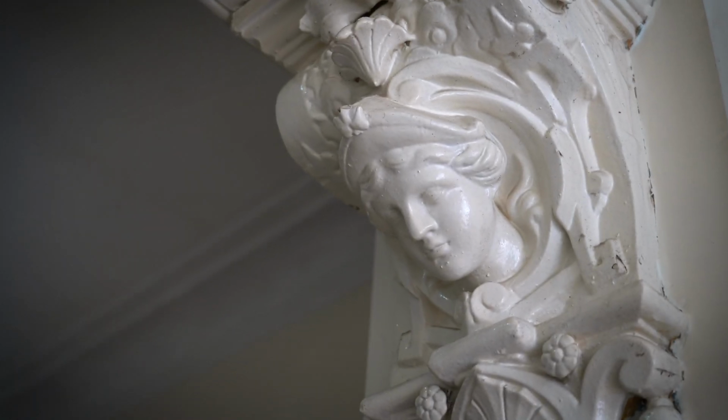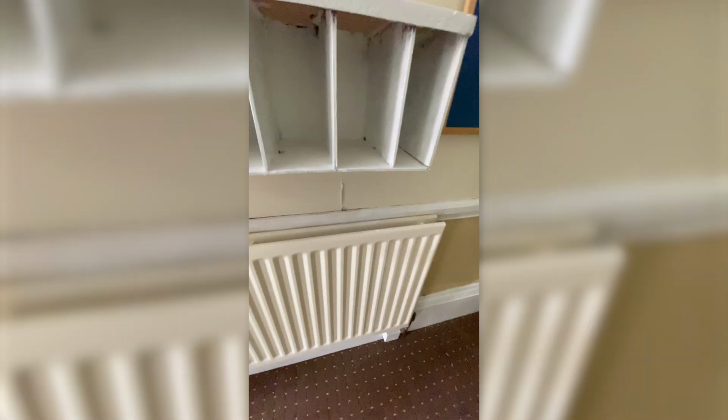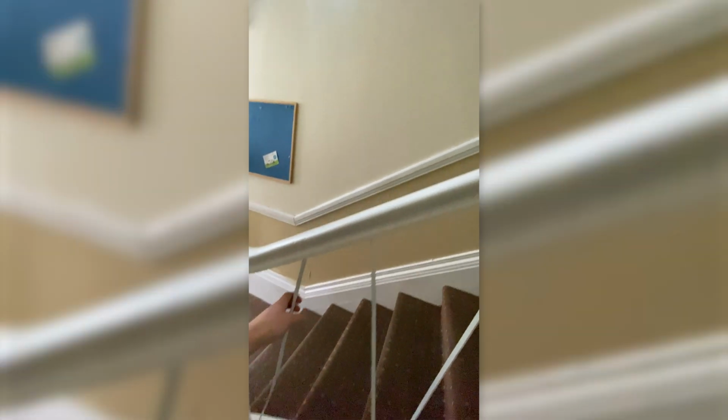Moving back into the hallway. Keep the original features here. We'll just repaint them, make them look nice. This radiator will be fine. We'll just repaint that. Again, dado rail off. We're gonna need new spindles and leave the coving. All Artex throughout the entire house, reskim that. Box all pipe work in, etc.